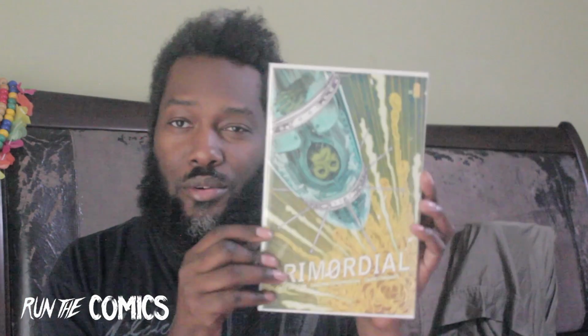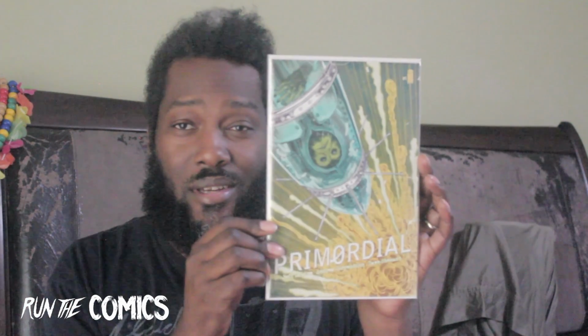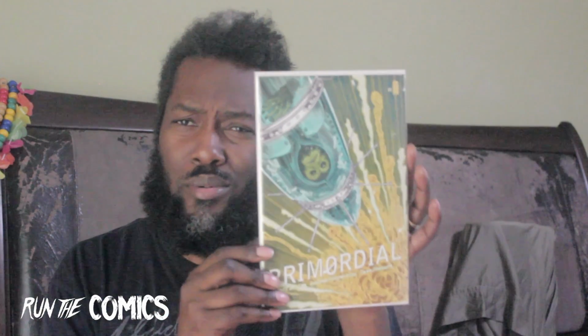And it's called Primordial, another Jeff Lemire book. And this is actually a very good book. It's very interesting. I love the composition of the artwork that Andrea Sorrentino does on this. Very beautiful book, interior-wise, and a nice little surprise at the end.